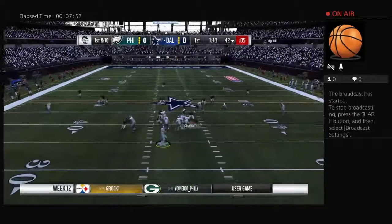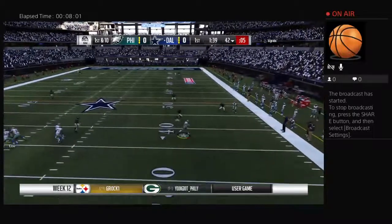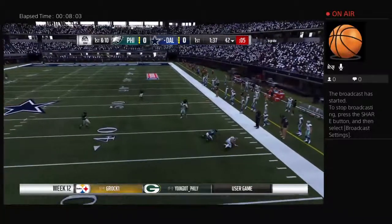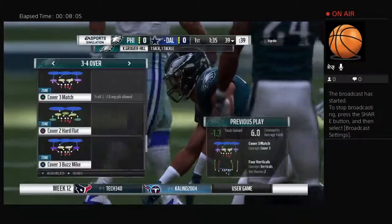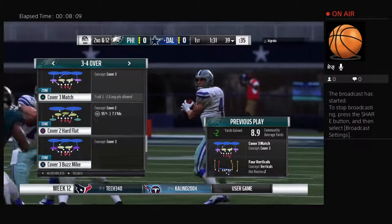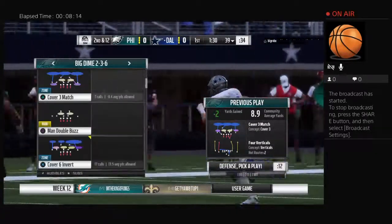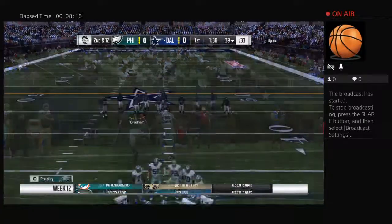26. On 1st and 10, Prescott. Escaping the pressure right. And he's taken down, trying to do a little too much, getting outside of the pocket, and it results in a sack. No doubt that's a very good play defensively right there, because you've always got to be aware that he can take off and make a big play with his legs.